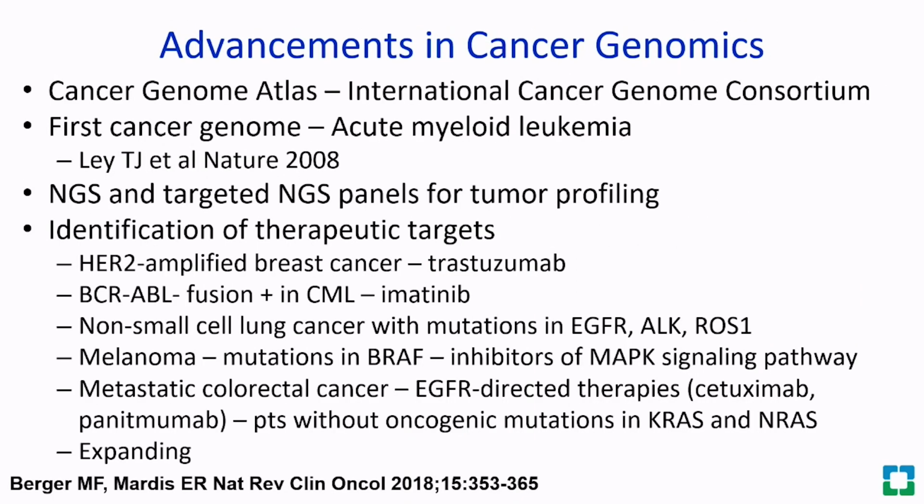The advancements in cancer genomics have been amazing. There's a Cancer Genome Atlas from the International Cancer Genome Consortium. The first cancer genome was in acute myeloid leukemia that was sequenced in 2008. And we use next generation sequencing and targeted next generation sequencing panels for tumor profiling. But it's also been used to identify therapeutic targets.